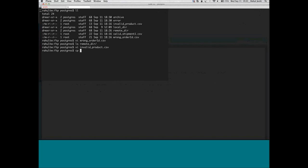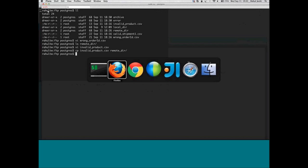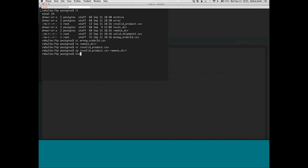If I copy this file inside the remote directory, our server is listening for that directory, and when we find any file, we'll start processing it. If you look now, the remote directory is empty. We have processed that file from the remote location. We found there was an error in it, so we have moved it into the error folder, and it has been deleted from the original location, which is the remote directory.